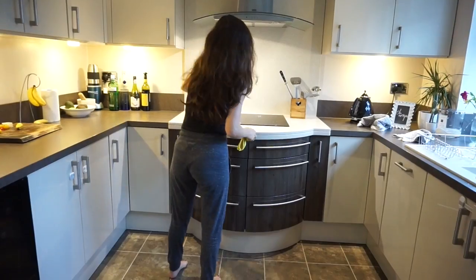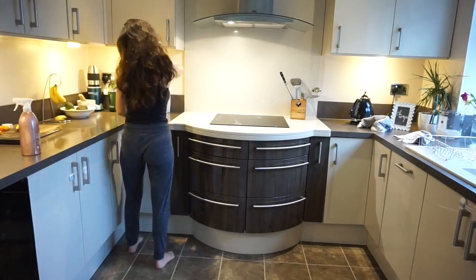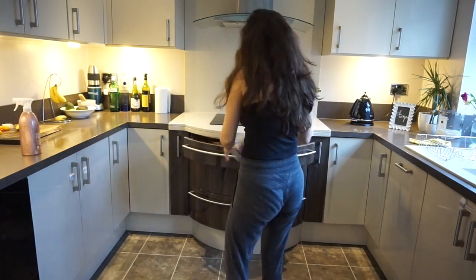Number 2 is the kitchen sides. I obviously cook breakfast and lunch and dinner, so I like to clean up after each one. I don't like to let it build up for a day, let alone 2 or 3 days. So yeah, 2-3 times a day the kitchen sides will get cleaned. I just use like a method spray and wipe them all down.